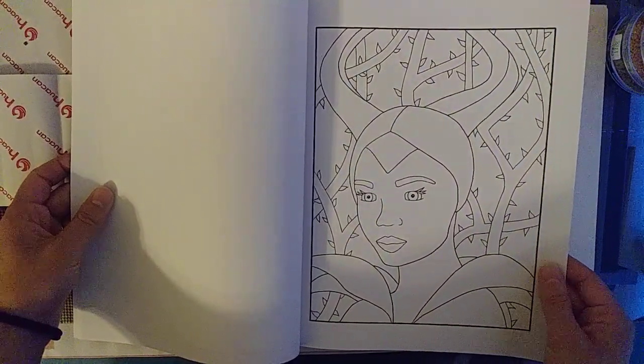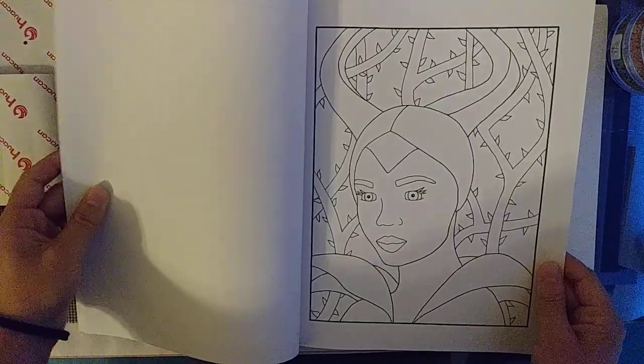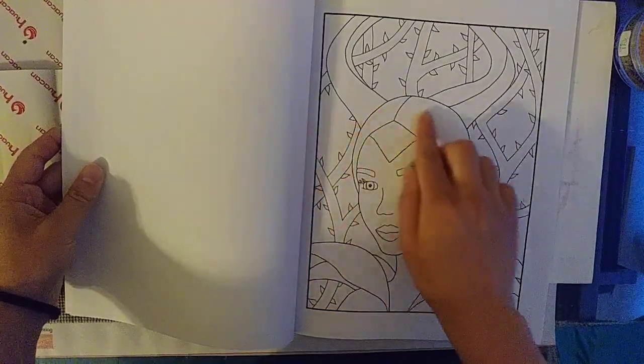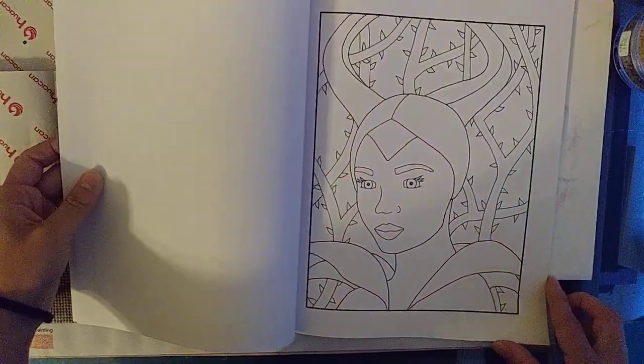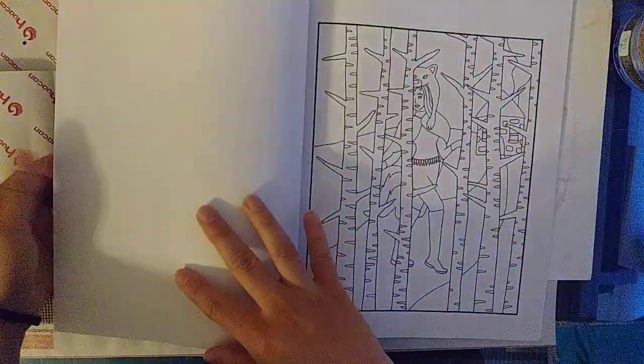This is Maleficent. My mind just went blank, so I'll just go to the next page. This was really fun to draw.